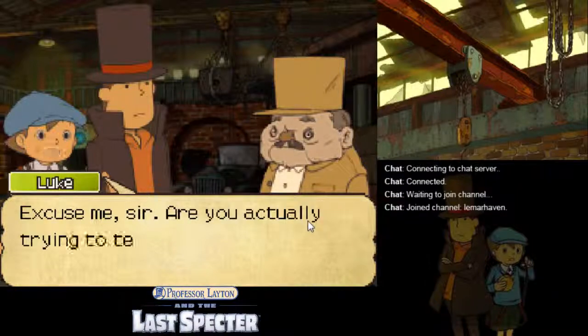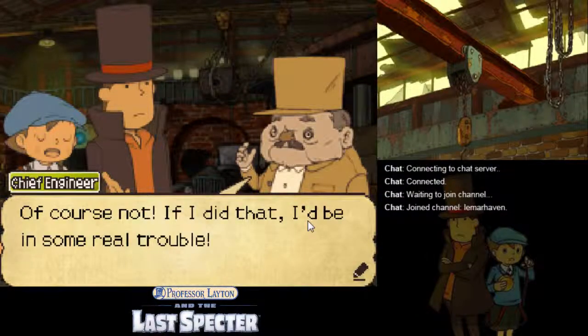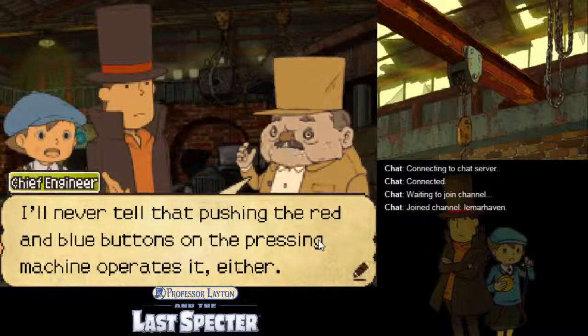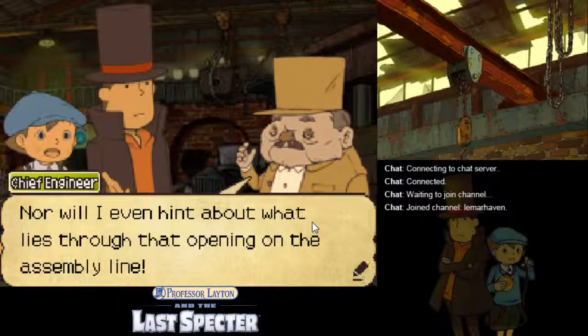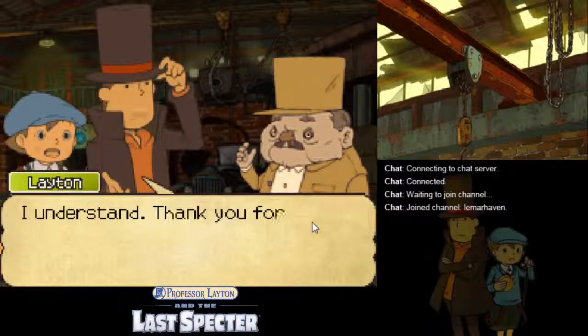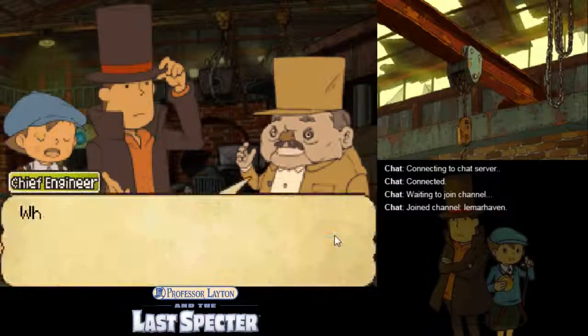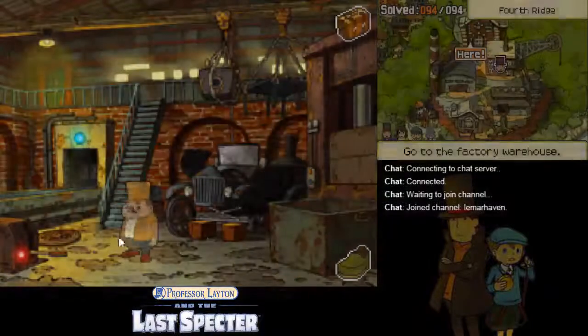Excuse me, sir. Are you actually trying to tell us all this? Of course not. If I did that, I'd be in some real trouble. I'd never tell you that we're pushing the red and blue buttons on the pressing machine operated set either. Or will I even hint at what lies about through that opening on the assembly line? I understand. Thank you for your time, sir. Perhaps you should take a break for the day. Who are you? How did you get in here? There's nothing here.